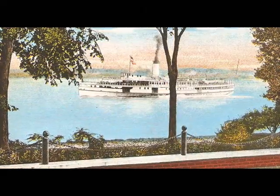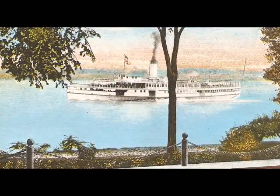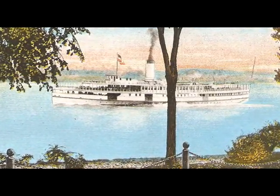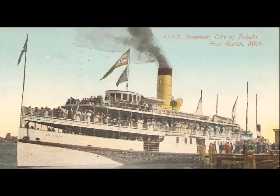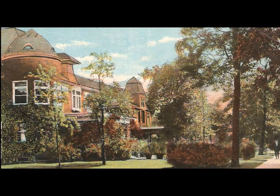In this postcard here, we're looking out over the St. Clair River, and we can see an excursion boat going upstream to Port Huron, and this particular steamboat is the City of Toledo. Here you can see a dock in Port Huron at the White Star Dock, which was at the foot of Grand River Avenue, or Butler Street back then. But we're not here to look at ships today.